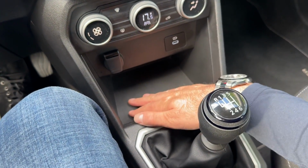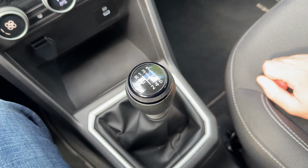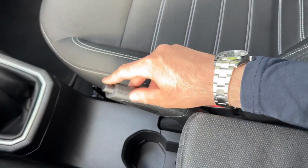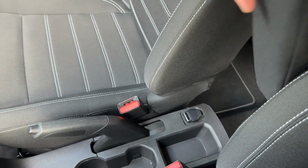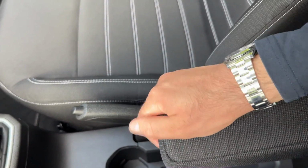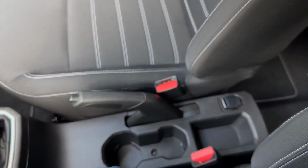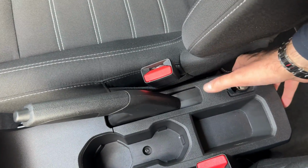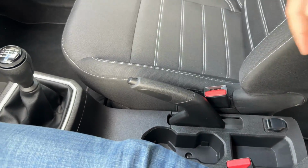The storage compartment is here, 12-volt power supply, gear selector for the 6-speed manual transmission, the handbrake, which is the classic one, and then you can choose whether you want this to be here, like the armrest, or if you prefer it, you can also have it lifted up. The 12-volt power supply here as well, the cup holders and the storage compartment.